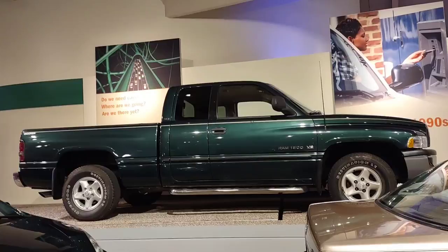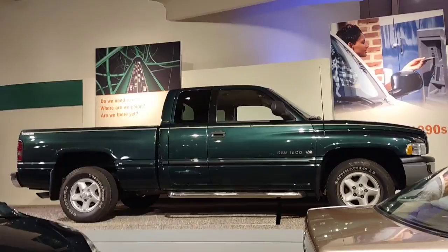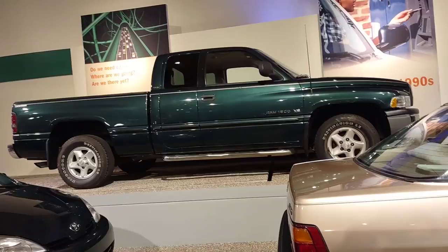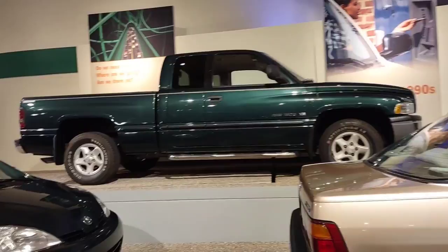Super nice truck. That's a 1998 Dodge Ram quad cab pickup. It made 245 horsepower at 4,000 RPM. It has a 360 cubic inch motor, 4-speed automatic. You can buy that truck brand new for $20,410.